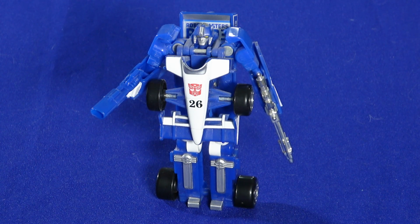I've read that this is probably leftover weapons from a Micro Man line or a Micronaut line, Microman Japanese, Micronaut US, that was included. But he is a very cool figure. The only thing I don't like about the extra weapon is you can't store it anywhere. But a great new Autobot edition.